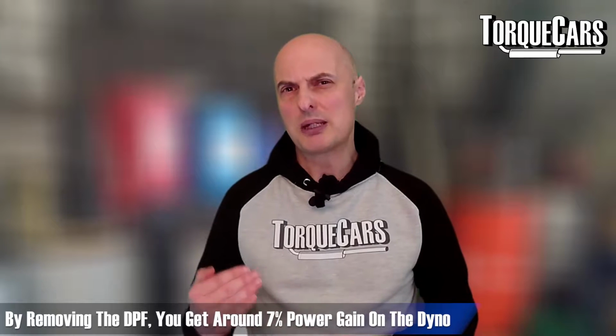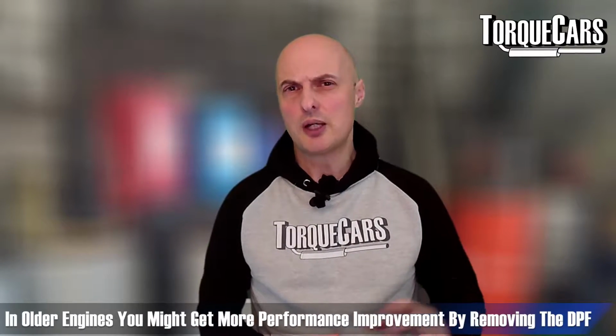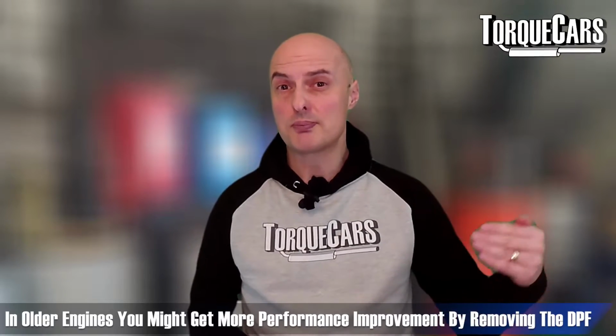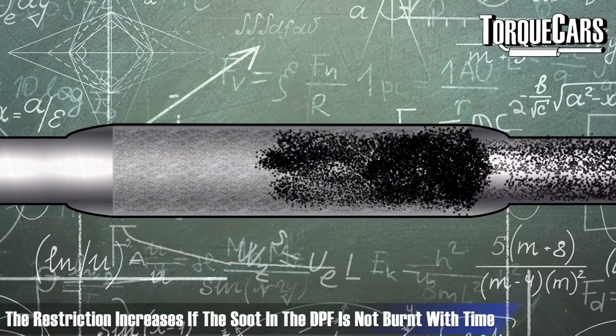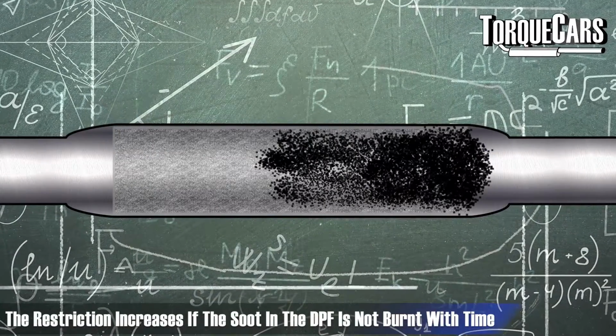How much of a restriction do you typically get from a DPF filter? Well, putting cars on the dyno, you generally see about 7% of a power gain just from removing the DPF filter. In older engines, you may well see bigger improvements removing the DPF. In newer engines, the DPFs are generally a little bit better designed and better sited, so there's less of a performance hit from them. But in all cases, you're putting something in the flow of the exhaust that is going to create a restriction. And that restriction gets progressively worse as the soot builds up, especially if it's not being burnt off with the DPF filter getting up temperature.